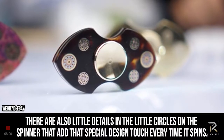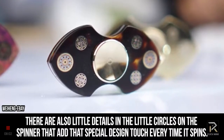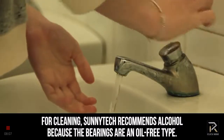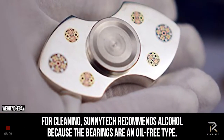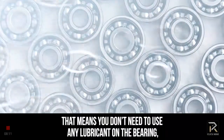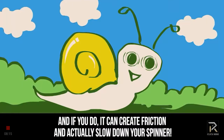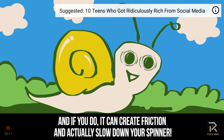There are also little details in the little circles of the spinner that add that special design touch every time it spins. For cleaning, SunnyTech recommends alcohol because the bearings are an oil-free type. That means you don't need to use any lubricant on the bearing, and if you do, it can create friction and actually slow down your spinner.